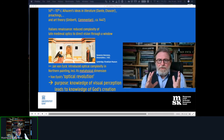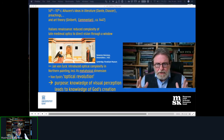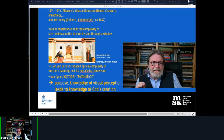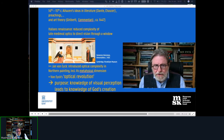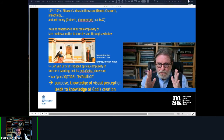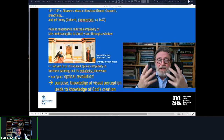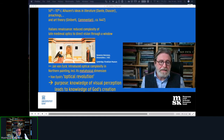Now we could consider the Italian early Renaissance as a reduction of the complexity of late medieval optics. It is a reduction to the direct vision through a window on a geometrized space.